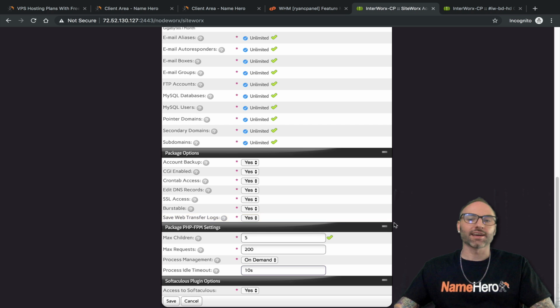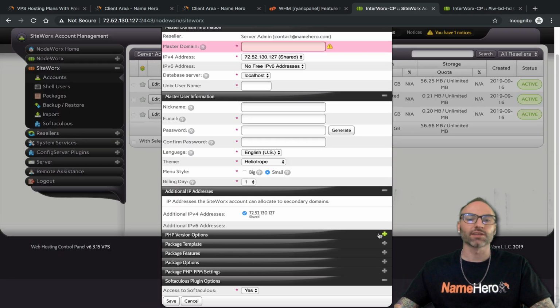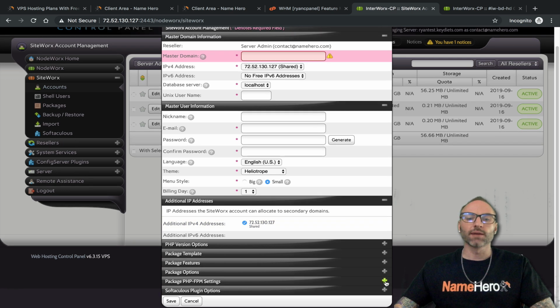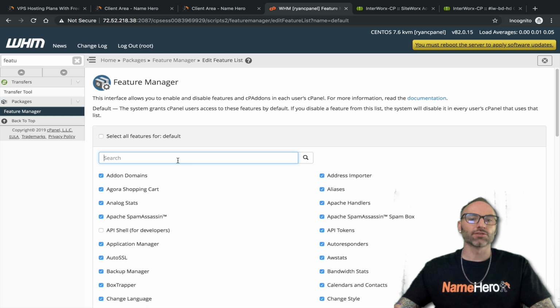And if I'm creating an account, I most of the time just use default stuff and then edit unless I know specifically what the user is going to need. Finally, they do have the option here because we have Softaculous installed. You can give them access or not give them access. And Web Host Manager, it's the same, except you do it through the feature manager.